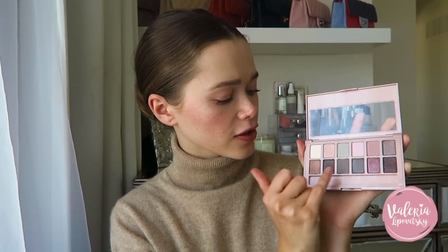Now for shadows, I'm not a big shadow girl, but I do sometimes like to play with some nudes, and this palette is great. This is the Blush Nudes by Maybelline, and it has basically all the colors that you need to create a romantic, beautiful, natural looking look. You have the pinks, you have some gray, you have the darker colors to kind of make more of a smokyish eye. So I really love this palette.